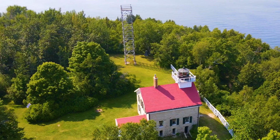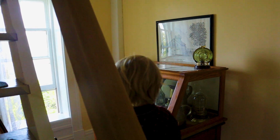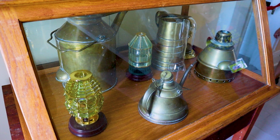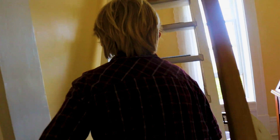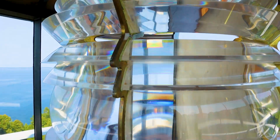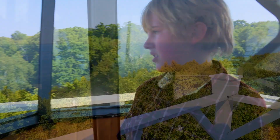That's the current light, solar powered. The next level, at the top, they have a fourth order Fresnel lens. The current light was an active aid to navigation until 1988. The original Fresnel lens was lost after automation, but a replica fourth order Fresnel lens now sits in the 9-sided lantern room. I love this.